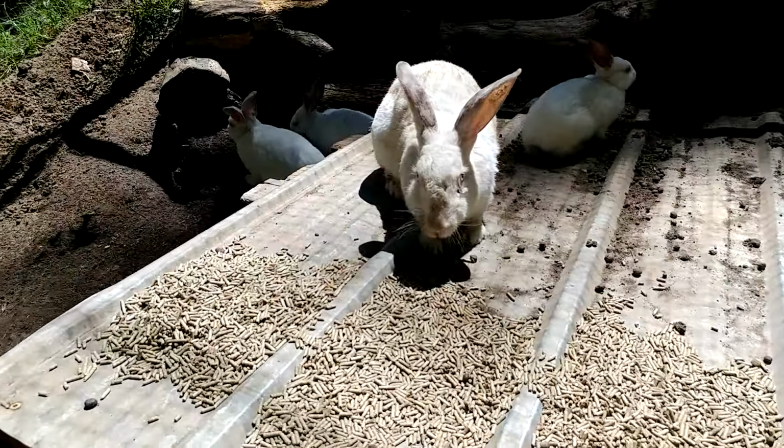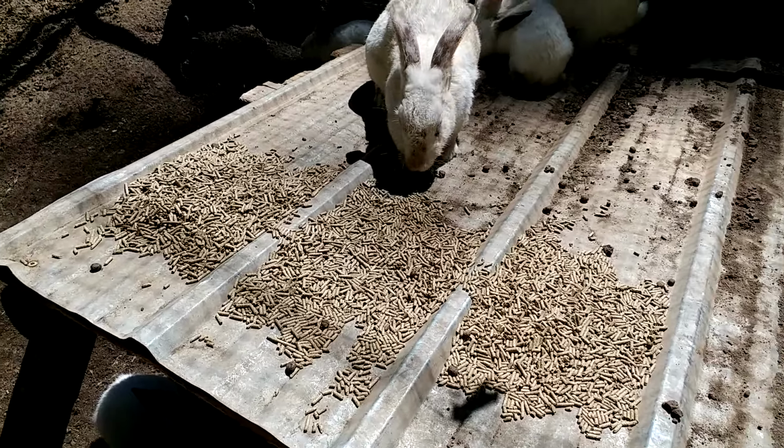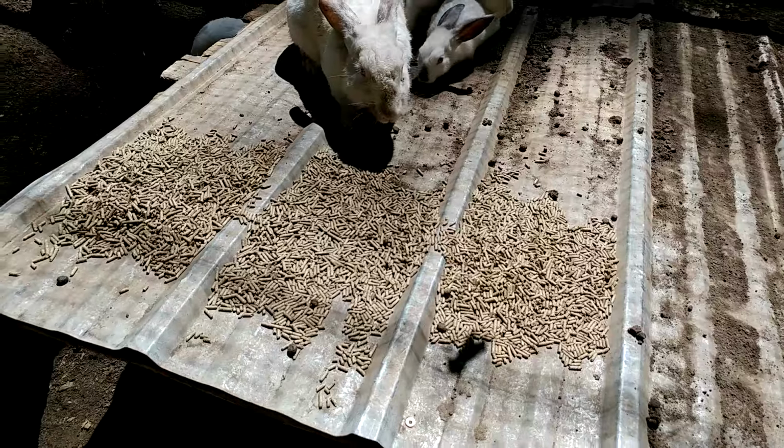That's okay, Buns. Threw a little bit of feed up here just this morning. It gets a little bit crowded at the feeder right now with so many rabbits in here, so I always fill the feeder up and then I throw about a half a scoop of feed out onto this deck here.